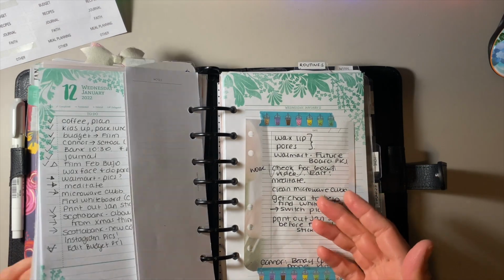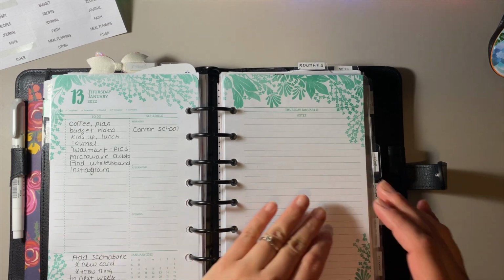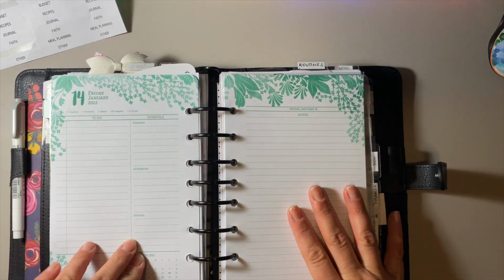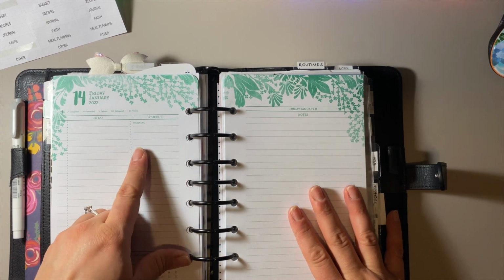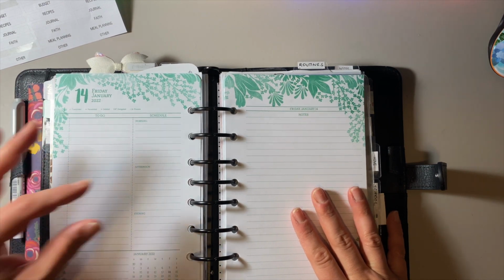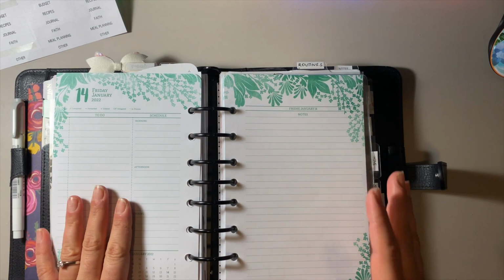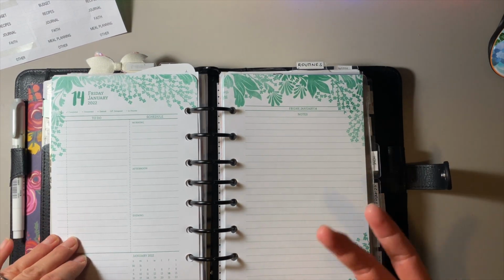So what I'll do, which is completely random because I do have all of this space, if I'm looking at the day on two pages, I have the to-do list, then my schedule. Sometimes if there's something specific I need to do in the morning, like take my son to school, I'll put it under the morning. Afternoon will be like put my daughter down for her nap. Evening will be cook supper or whatever. And then this whole page is pretty much my inbox. It's like my note page.